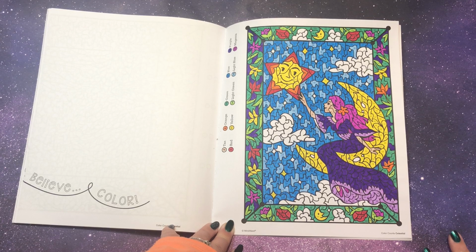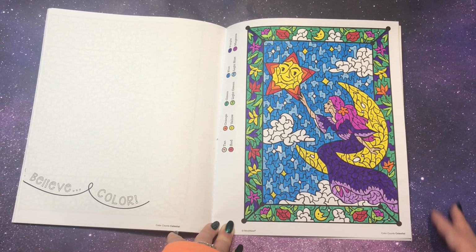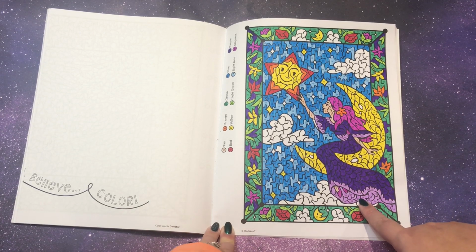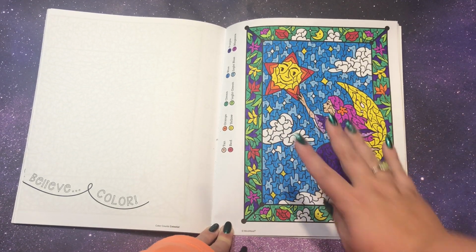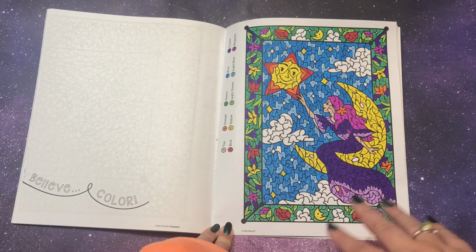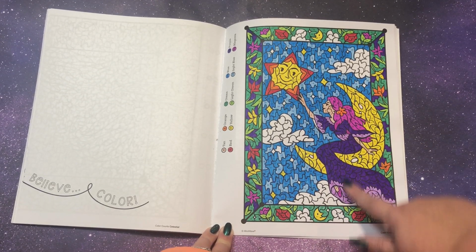But I used my Staedtler dual tip, water-based markers. I could have used my permanents, but I did not. Tried something different. I have mixed feelings on this. I will get back to you as I do more. But one, this number 24, they didn't list on the side. So luckily they do have the full color palette in the front, but I thought that was a weird misstep since there's a good amount of it.